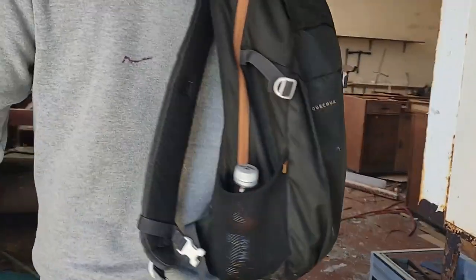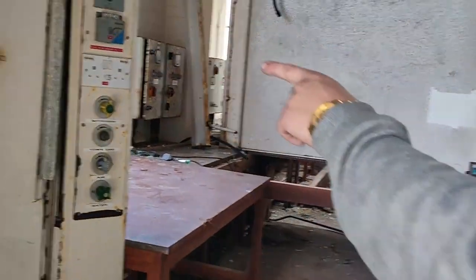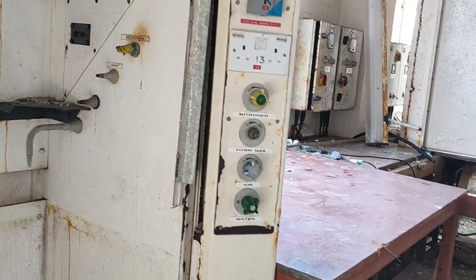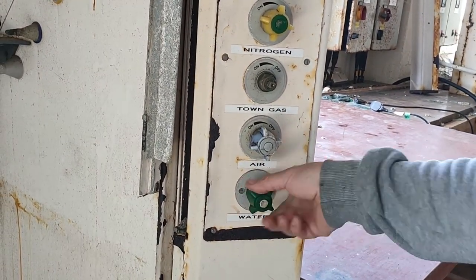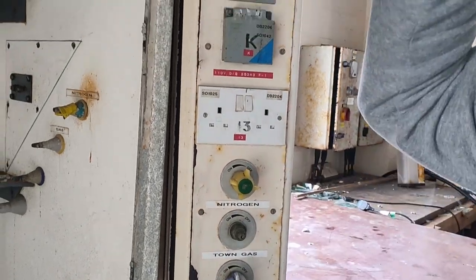Let's carry on. Oh, wow, this is cool. Something to do with gas. Look: nitrogen, tail gas, air, water. So they did a lot, just like the old places we've done in the past, like the labs. They must have done testing with it and all sorts. You've got nitrogen.